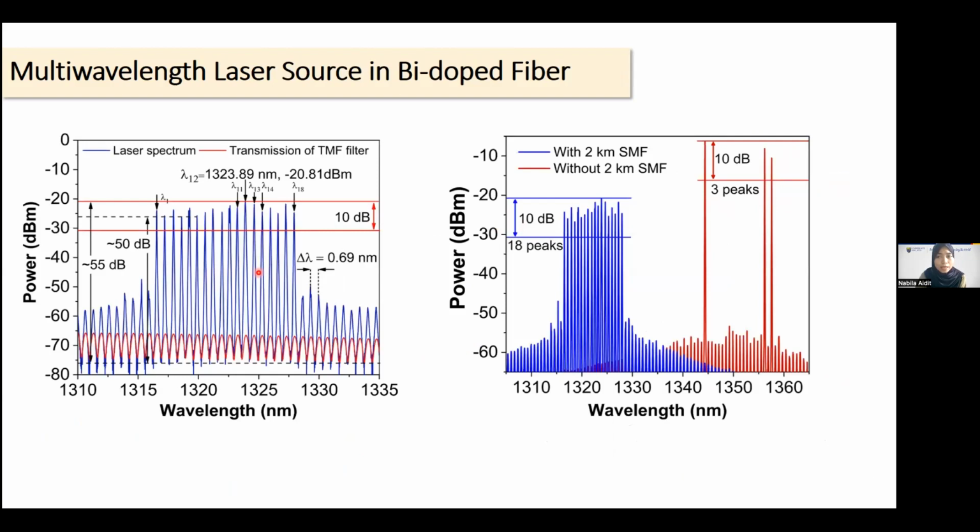It can be seen that all peaks overlap with the peaks of the TMF transmission spectrum. This signifies the lasing occurred from the related peaks of the TMF interference spectrum. So the FWM effect is also studied by comparing the multi-wavelength spectrum with and without SMF.